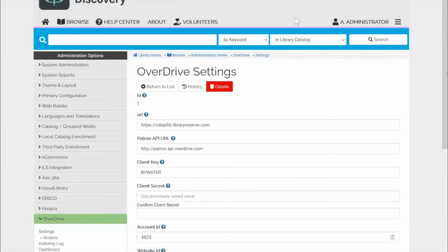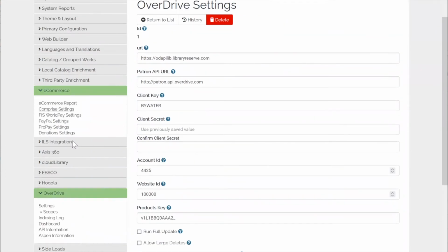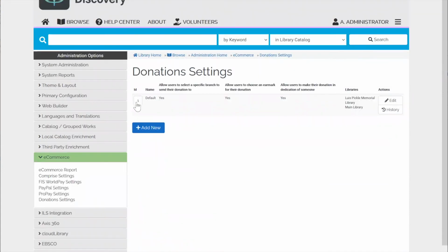So the next big thing we want to show is donations. We have the ability now to do donations, which is really cool. In our e-commerce settings, there's a whole new donation settings area. This lets you configure it. It can be configured into as many groups as you want. You could configure it by library, you can configure it by groups of libraries, or you can just do one for your whole install.